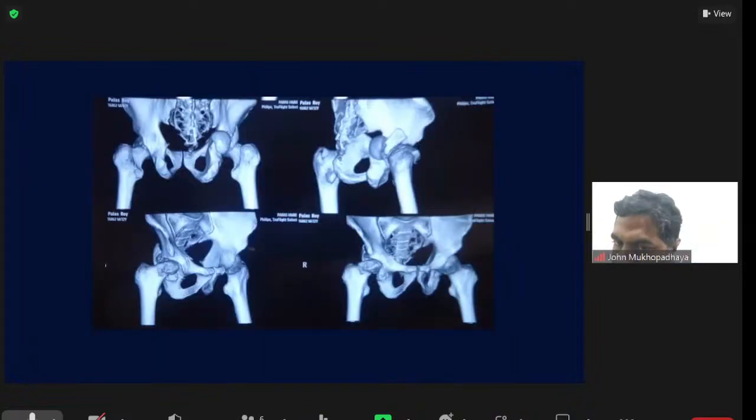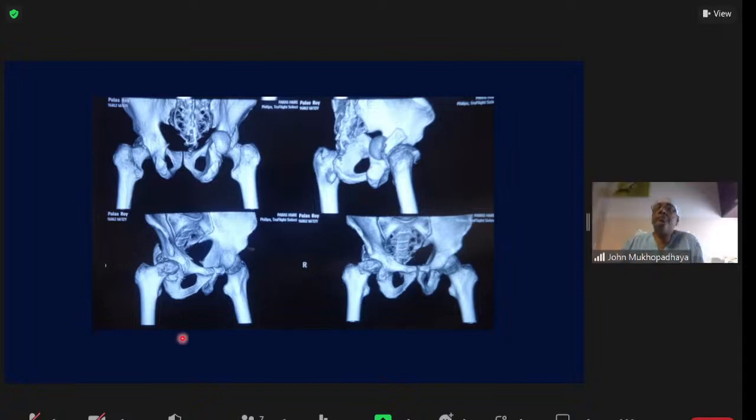Now, can you tell anything from the CT scans, which is anything from what you saw earlier? The posterior wall of acetabulum fracture. Yeah, I'm asking Neeraj. Approach B.